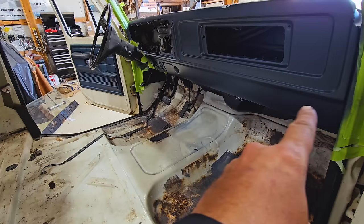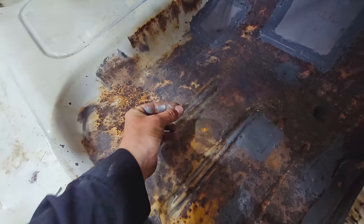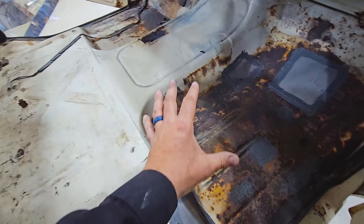Let's finish the floor. So I'm going to just float this thing in Por-15. You're supposed to do two coats, but I'm just going to do one pretty heavy coat, mainly focusing on the floorboards. I just want to make sure that this rust can sit still for a minute.